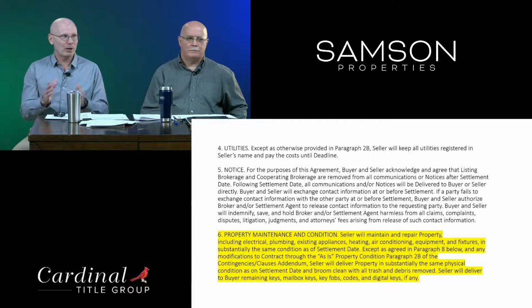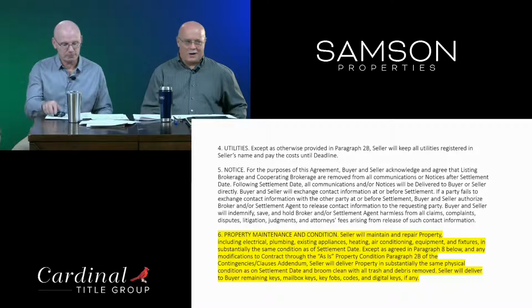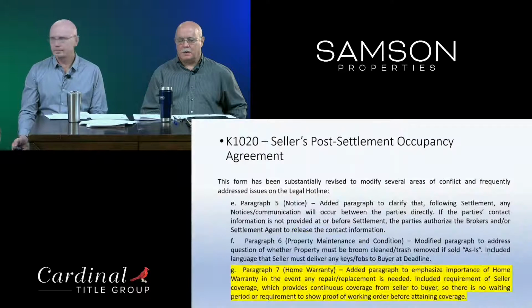Yeah. So one of the important things here to remember is don't ever forego that pre-settlement walkthrough because they have a post-settlement occupancy period and you say, oh, we'll take care of it then. Yeah, and it doesn't matter whether it's occupied or not occupied or how meticulous the seller is keeping that property, do your pre-settlement walkthrough as a buyer agent.